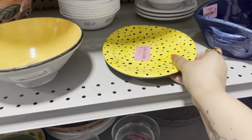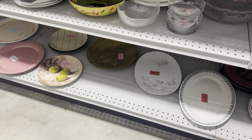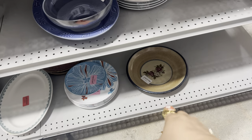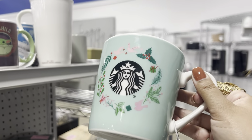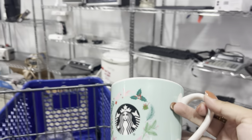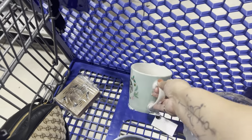This is still here. Some new things, a lot of old stuff. Like, that's still there. Oh, look at that Starbucks mug. $2.99. Okay. It's pretty.